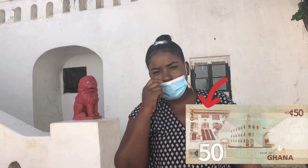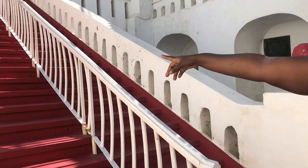Okay guys, so Mr. Sam also says that this staircase is on our Ghanaian currency, which he'll be showing us after the tour. And this middle section is the part where the president walks when he is visiting this place, that is the Osu Castle. So now we are going to walk up the stairs to see what is up there.